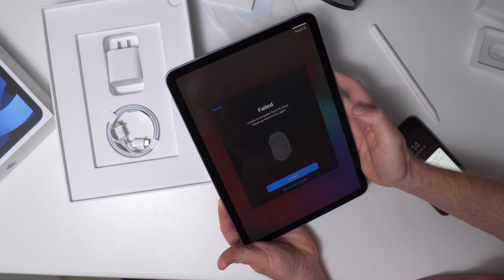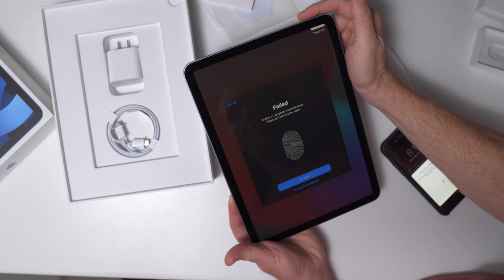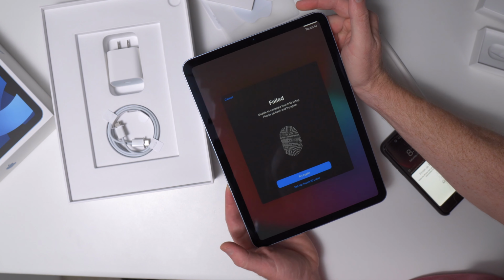But here's one thing that I do want to note, and you may run into this issue. When I was setting it up initially, I got a failed to set up Touch ID message. However, when I got into the iPad and went to the fingerprint and Touch ID settings to set it up again, it was set up. So it actually worked. I'm not exactly sure why I was met with that screen. So just as a heads up, that might not be a complete failure.